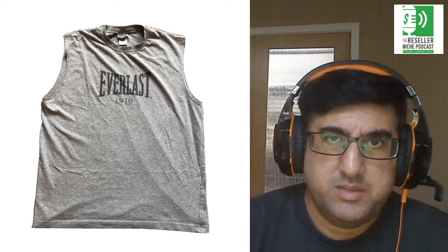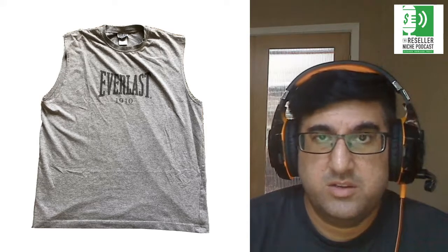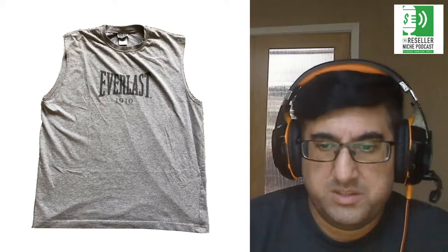Okay, this is a cutoff. It's not even a real tank top, but they just cut off a t-shirt. Do a lot of gym type stuff, workout gear. This is an Everlast t-shirt, I think it was, and they just cut the arms off. And so now it's a tank top. $18.50. I do really, really well with this kind of stuff. Like I said, even if it's this plain.